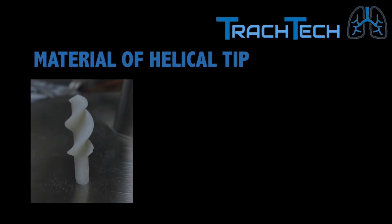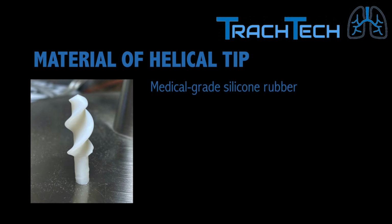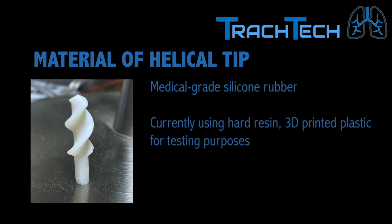The material of the tip is a medical-grade silicone rubber that is stiff enough to exert shear forces required to remove the biofilm, but compliant enough to not damage the endotracheal tube. At the moment, however, we have been using a hard resin 3D printed plastic to create and test designs. The size of the tips will be created to specifically match the common endotracheal tube sizes, averaging between 7 and 9 millimeters with a half millimeter step in between.